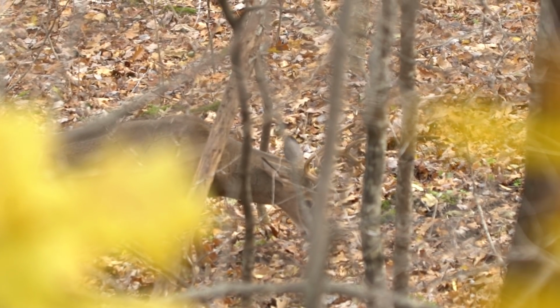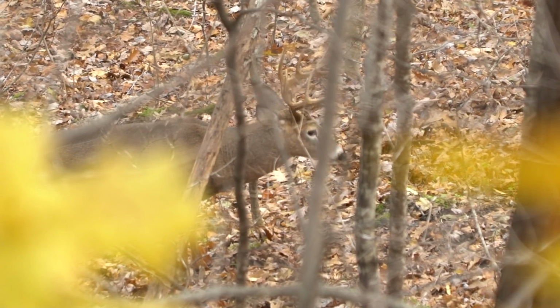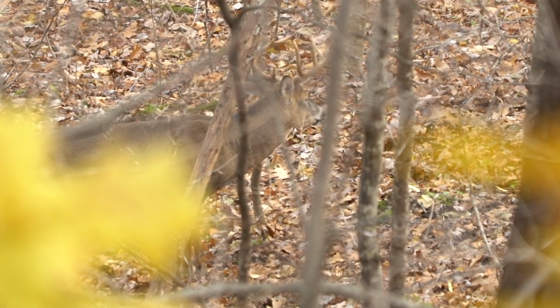And you don't even have to find his bed because those areas are half an acre in size. You just need to get on the downwind edge and get there in the morning and beat them. Wait till the end of October, early November, and try to go in and find that buck.